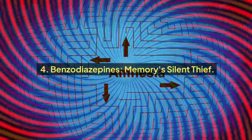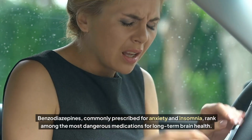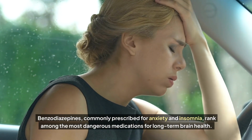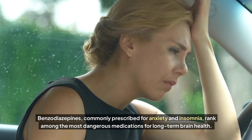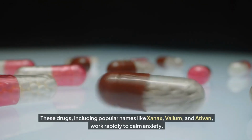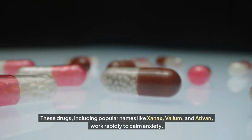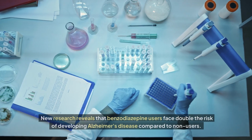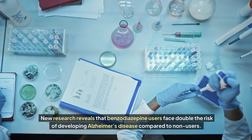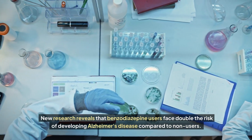4. Benzodiazepines, memory's silent thief. Benzodiazepines, commonly prescribed for anxiety and insomnia, rank among the most dangerous medications for long-term brain health. These drugs, including popular names like Xanax, Valium, and Ativan, work rapidly to calm anxiety. New research reveals that benzodiazepine users face double the risk of developing Alzheimer's disease compared to non-users.